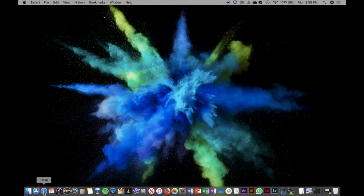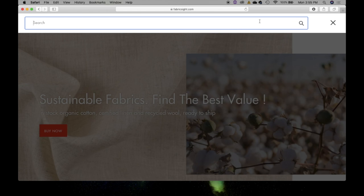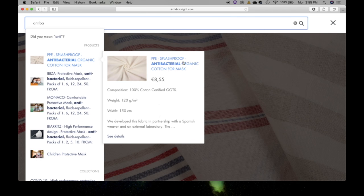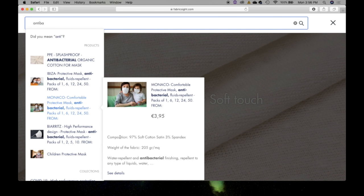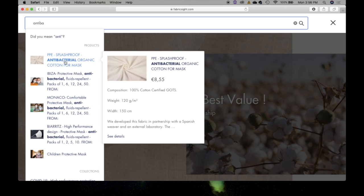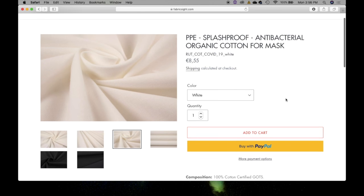So with all that out of the way, let's jump into the video. The website that I want to share is called Fabric Site. So I want to go and look for the antibacterial, and you can see it's already popping up, and this is the one that I want. Although you can see there are some masks that they're selling, and you can see here the water repellent and antibacterial finishing is critical. So this is a very nice already made mask, so you can reach out for. So if you want to make your own mask, here is the fabric. Let's click on it, and I'm going to go through the details just in case.